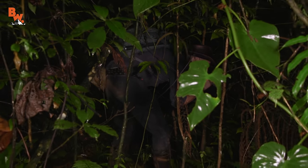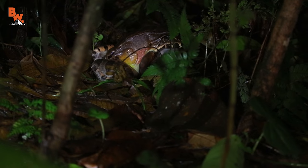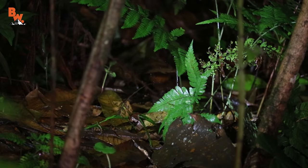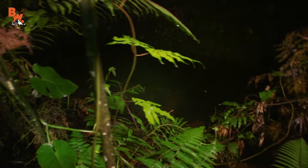My biggest challenge would be getting close enough to actually catch one. These frogs are very in tune with their environment and always have an escape route nearby that allows them to quickly avoid predators. Oh, hold on. Jeez, all right, I'm out of here. Coming up.